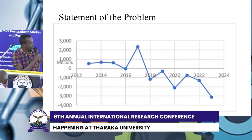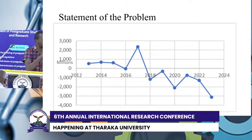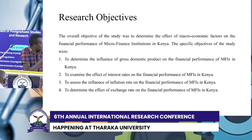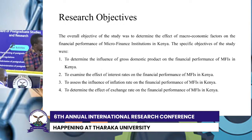Of course, empirical literature has tried to explore this relationship between macroeconomics and financial performance of microfinance, but it has not been conclusive. It is still a little bit inconclusive because some studies give results that are actually varying. Now the objectives, of course we have the general one, which is the relationship between macroeconomics and financial performance of microfinance institutions. And the specific macroeconomic variables that we are looking at are the GDP, interest rates, inflation rate, and also the exchange rate, and how they basically affect financial performance.